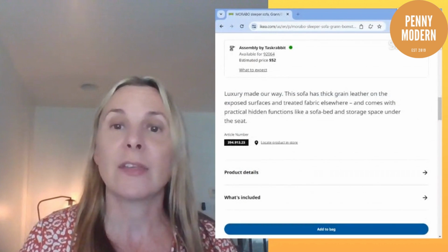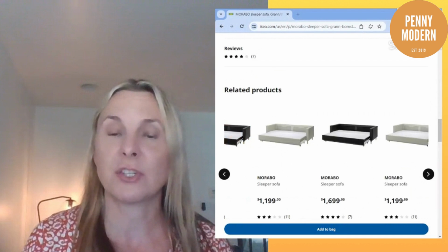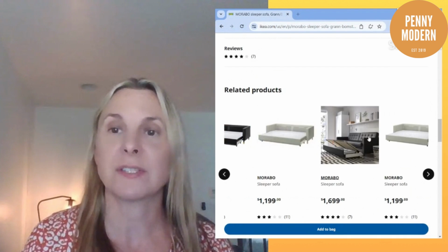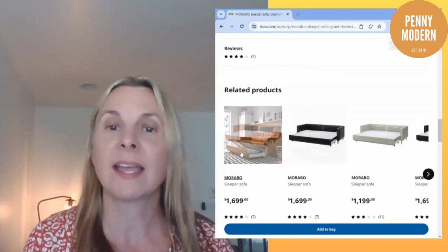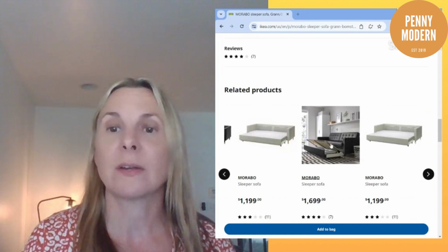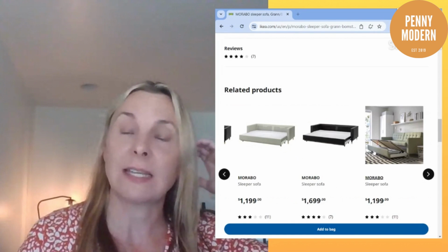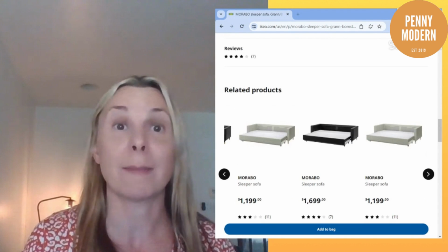And the other thing that's great about this is it also comes in different finishes. So it has fabric finishes as well, and it has all different kinds of colors, gray and black. And here you can see the leather ones are $16.99 and the other ones are more like $11.99. So they can be more affordable if you get the fabric options.